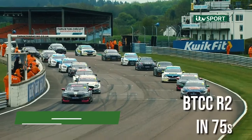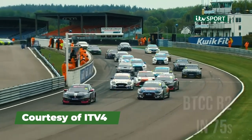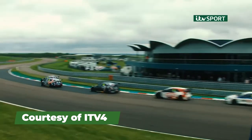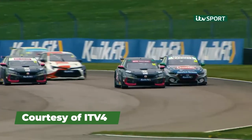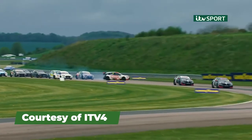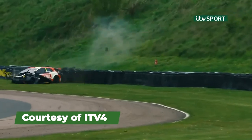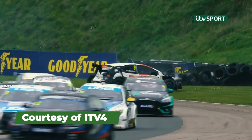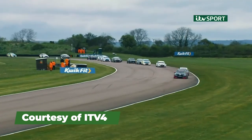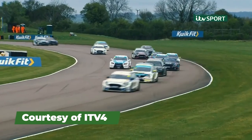Lights out, who gets away best of all? It is Cook once again. Not a great start this time by Hill, so Cavish gets ahead of him, Butcher gets ahead of him, Jake Hill goes backwards, and there Ingram tries the outside line against Josh Cook, gets run out wide. Butcher's off at high speed. Oh, big slam into the wall. And a sudden stop as well, so Rory Butcher off the road in the Toyota Gazoo Racing UK Corolla.